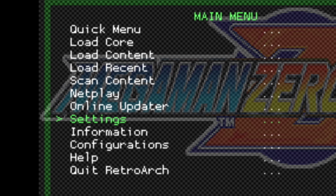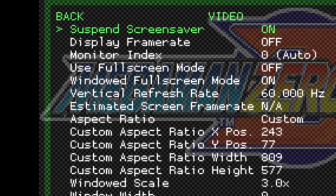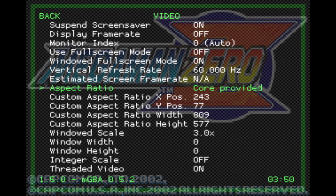And then another setting that I recommend is going into video and setting your aspect ratio to core provided. That's going to go ahead and correct and make sure that it's running at 3:2 aspect ratio.